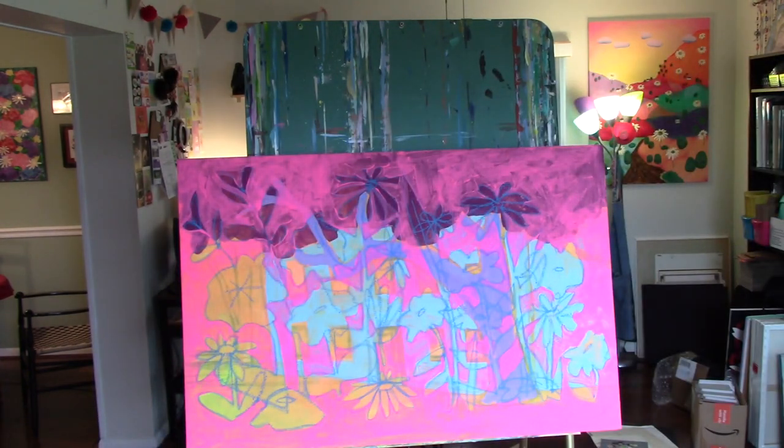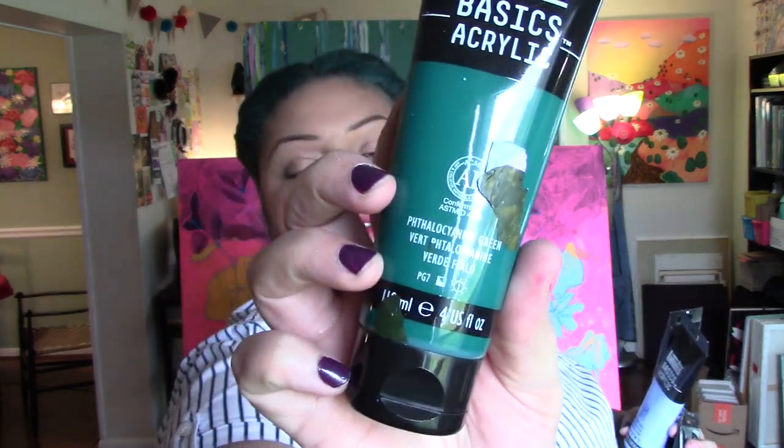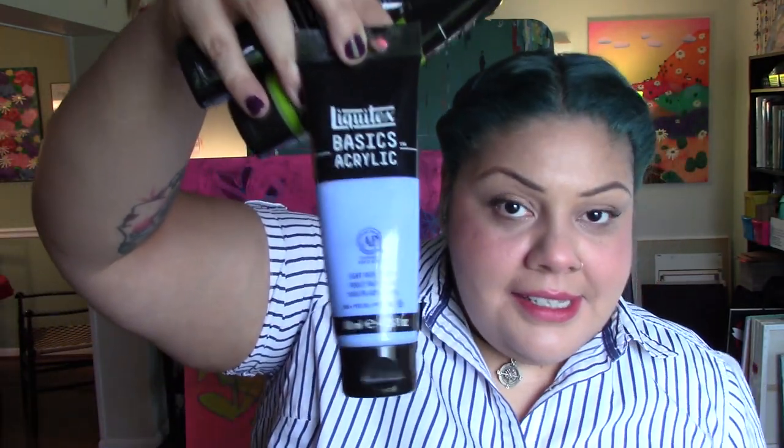So, brilliant blue, light olive green. I don't hate this palette, it's not horrible. So I have the Liquitex Basics Acrylic. This is my olive green, light olive green. This is my green. I don't know how to pronounce this name. It's like some science name. Green. This is my light blue violet. And this is brilliant blue.